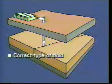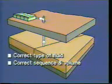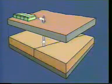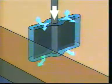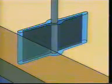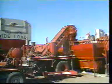Pumping the correct type of fluid in the correct sequence and volume at the correct pressure is the goal of any fracturing treatment. A fracture propagates until the fluid leak-off rate equals the total injection rate. It follows that by propagating a fracture with a non-penetrating fluid, leak-off will be minimized and length maximized. This is typically done by increasing fluid viscosity with gelling agents or by adding insoluble or slowly soluble materials that form a skin on the fracture face and inhibit leak-off.